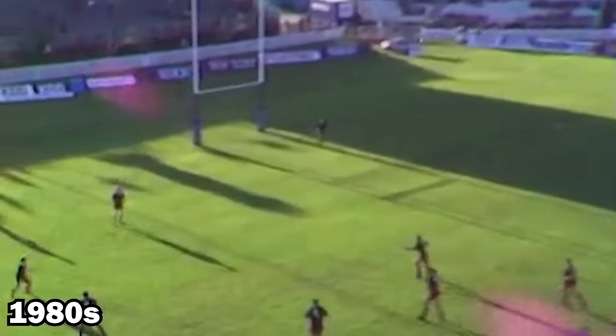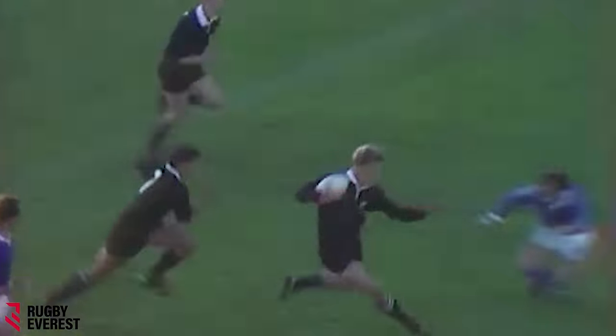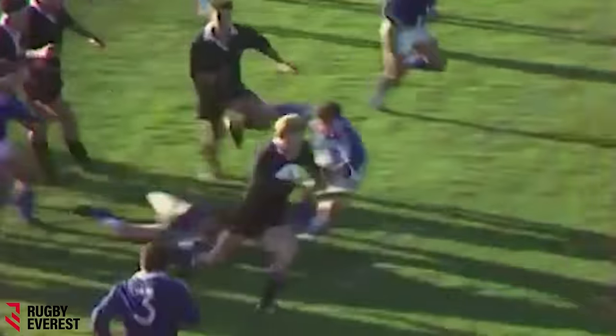So Ambrosio kicks off. The Italians are beaten right out of the action now. New Zealand have scored 48 points, and they might be looking for 50. John Kirwan.